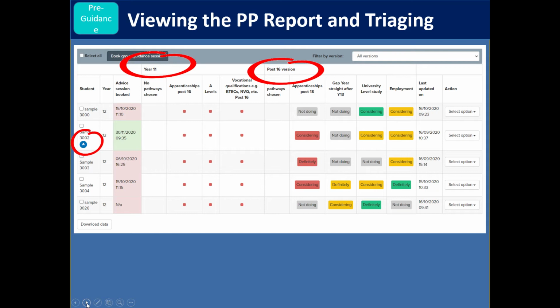So you allocate the guidance according to what the students are saying. You might use other data too, like grades that you know about. So it's not just about the Pathway Planner, but it certainly gets you started. There's also various actions you can undertake against each student.